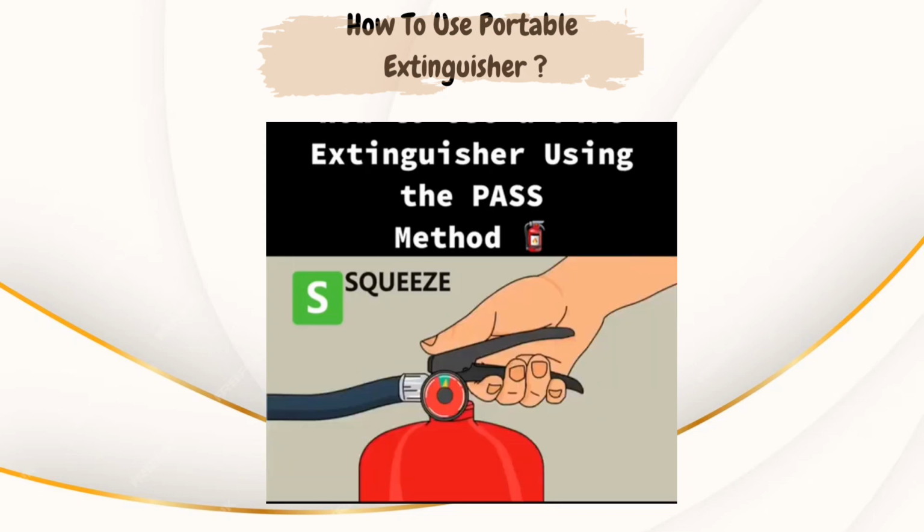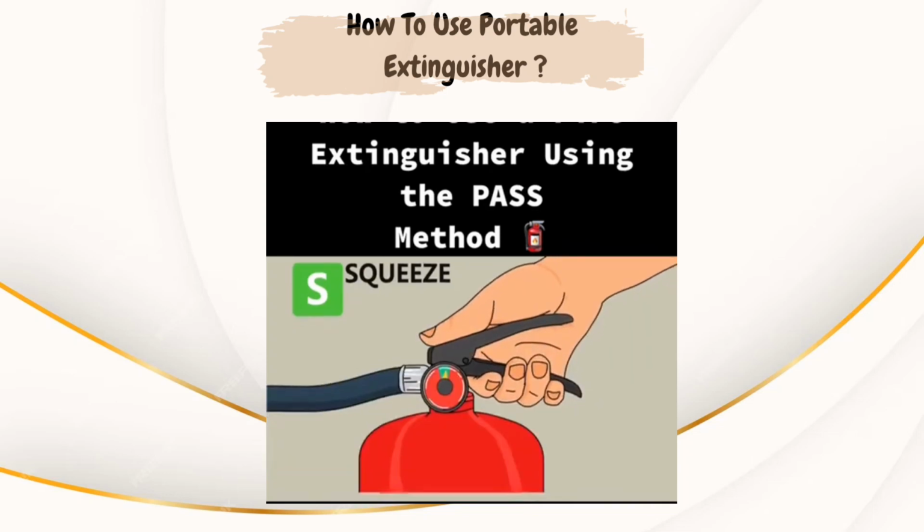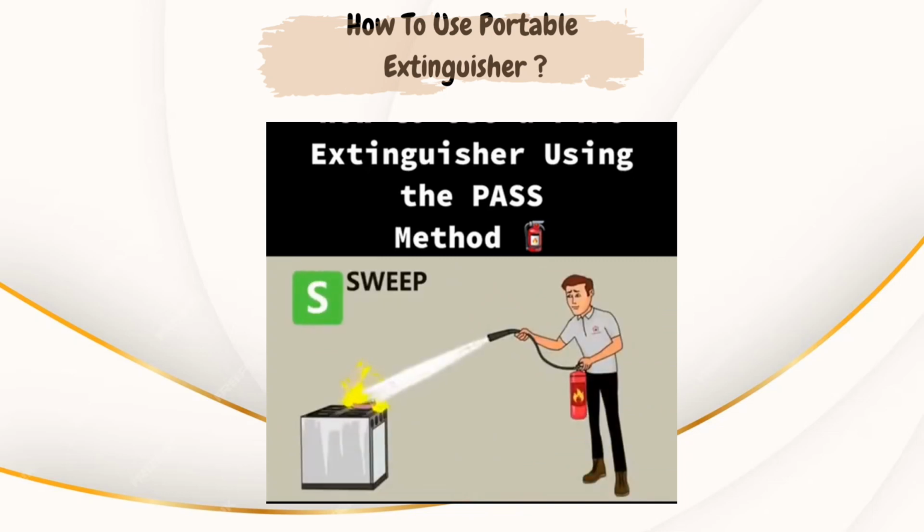Releasing the lever will stop the discharge. S, Sweep. Pointing the extinguisher at the base of the fire, move the extinguisher from left to right or back and forth in a sweeping motion until the fire is out. When the fire is out, continue to watch the fire to ensure it does not ignite once again. If the fire comes back, repeat the pattern.